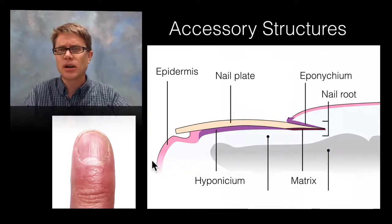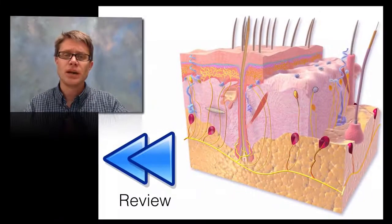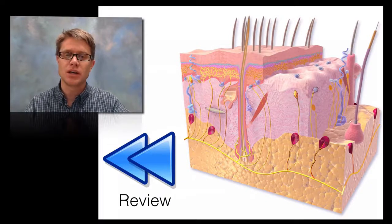Where did they come from? They were claws in a lot of organisms, and they allow us to kind of deal with tools. And so if we were to go through the review, can you remember the 3 different layers of skin? Remember at the top, that's going to be the epidermis, followed by the dermis, and then the hypodermis.